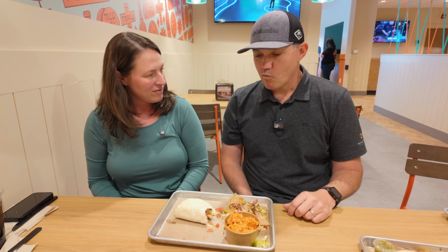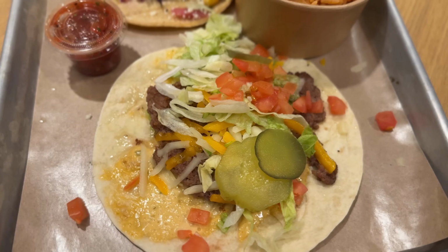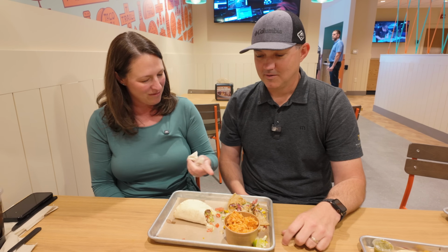All right. Well, what'd you think of the smash burger? I think as long as you get a pickle, because I love pickles, it's a good little fun burger taco. I like it. I think the flavor was good. The sauce, the cheese, everything. It's delicious. So let's try the rice while it's here.